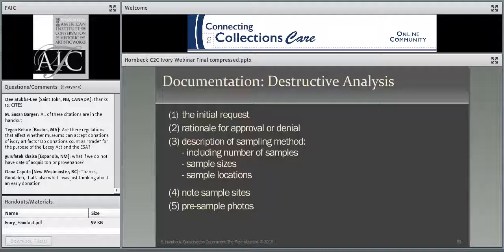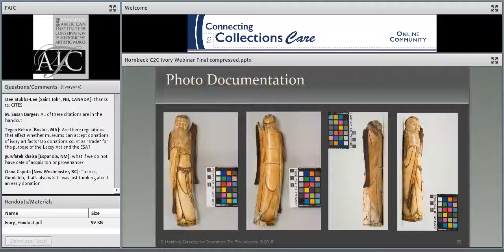Destructive analysis. It's important to document any destructive analyses undertaken, including a description of the initial request, the rationale for approval or denial, description of sampling method, including number of samples, sizes, and locations, and to take pre-sample photographs.